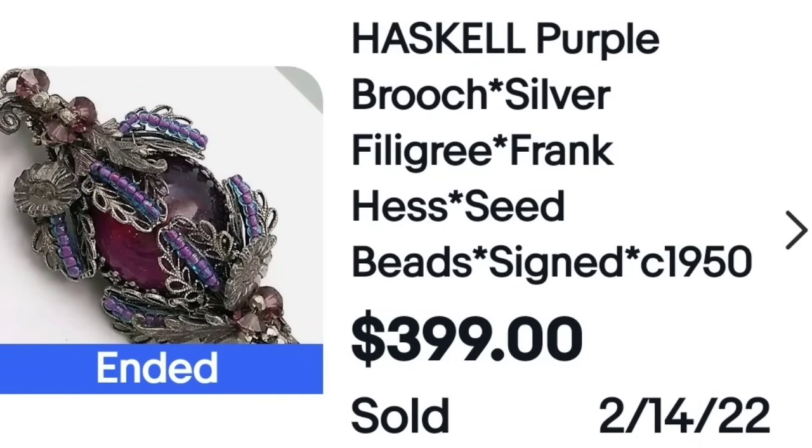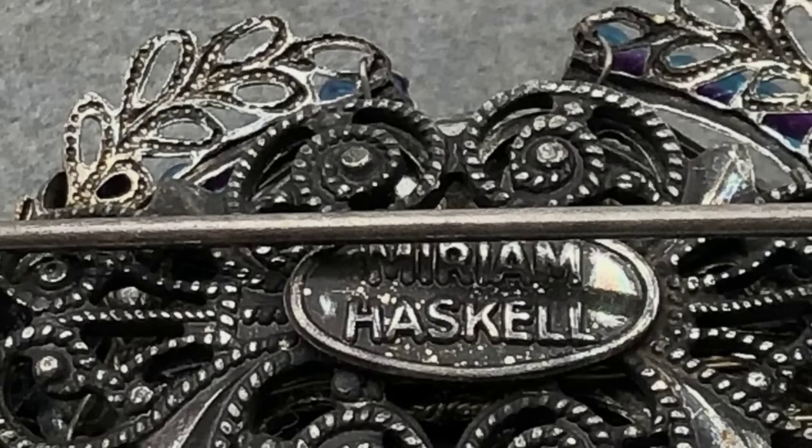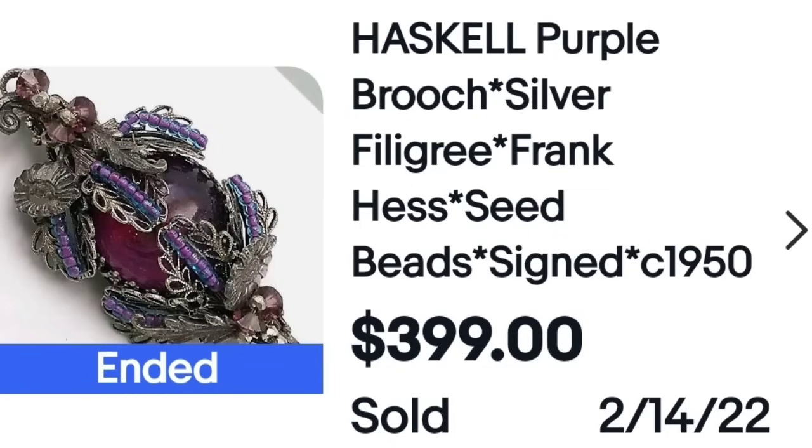Here's some more Miriam Haskell. I'm so excited. I'm getting Miriam Haskell. I've only had one Miriam Haskell piece ever, so I'm excited to be getting multiple pieces. So this one is a Miriam Haskell purple brooch, silver filigree, Frank Hess. It says seed beads, signed 1950. Look at the colors, the purple, the blue, the silver. Again, I feel like I see purple, blue, silver a lot in the higher dollar ones. And here's the back. Again, you can see this is very, very clearly signed Miriam Haskell, and this one sold for just shy of $400.